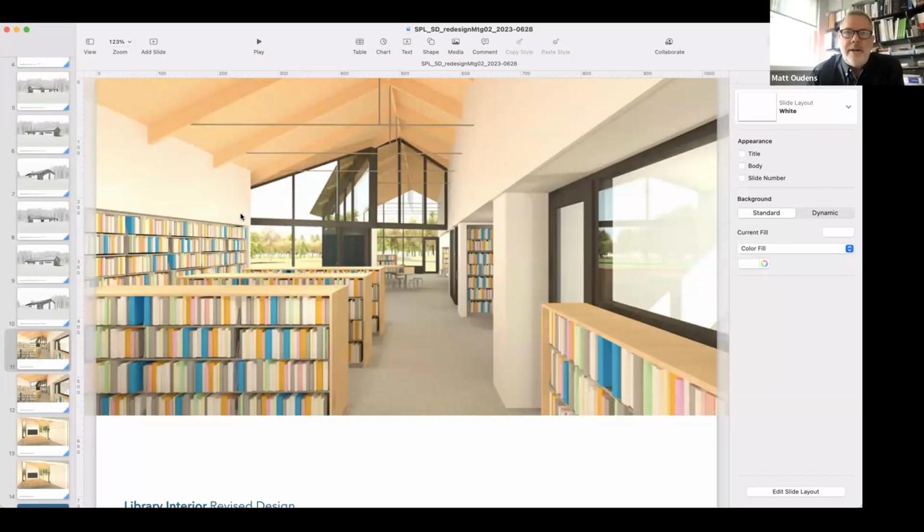It's the simplest structural solution along the edges. And so even though there's a premium for these ties, we still think there's probably going to be a net savings even beyond the structural revision that we had proposed.